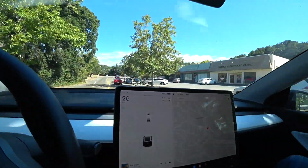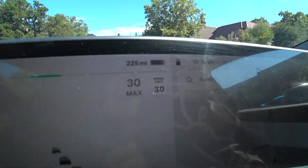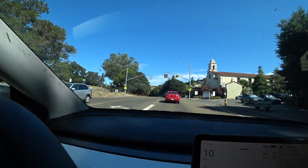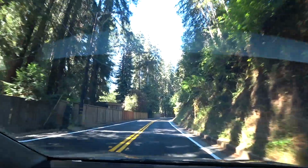It's very interesting driving the Tesla. It runs really smooth. It has 225 miles left. It just told me to hit the brakes, so I was going to hit this car in front of me. See? It's helpful. It's helping me avoid destroying this car.